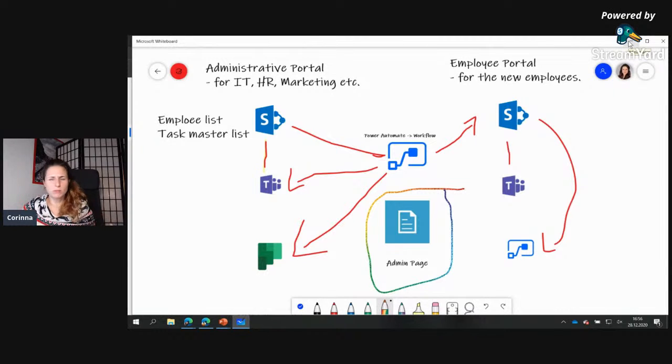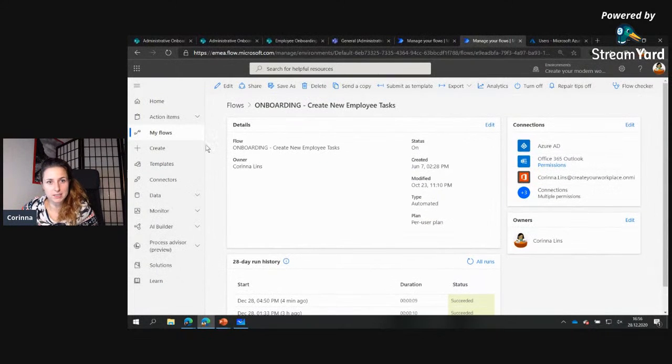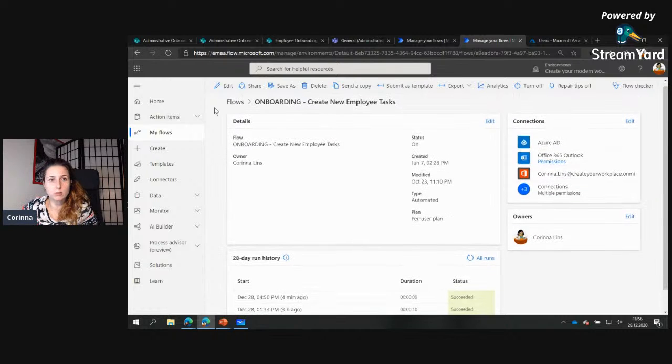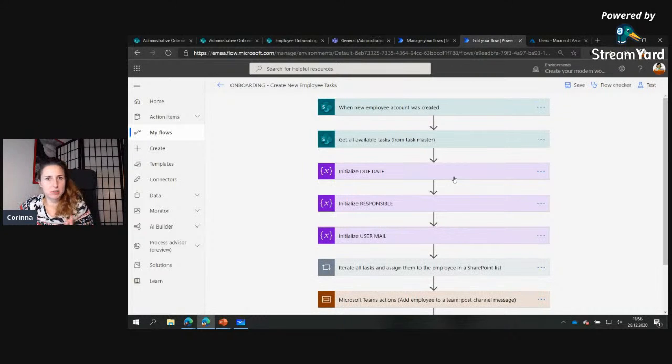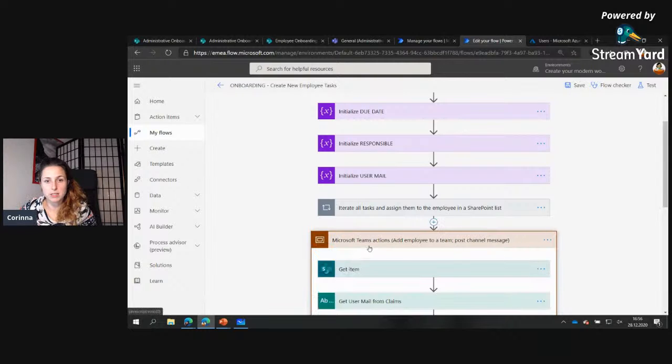You could also do it in one workflow if you want, but sometimes it also makes sense to separate them. As you can see here, this is our second workflow, onboarding, create new employee tasks. And here it also ran 4 minutes ago. This workflow is, like I said, similar to the first one. When an account is created, I will get all available tasks from a master list for employees, iterate them, and then also have some Teams actions.